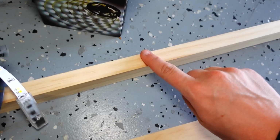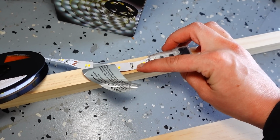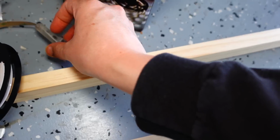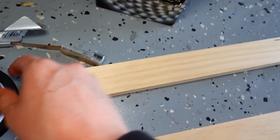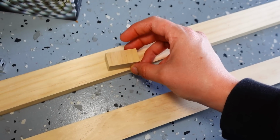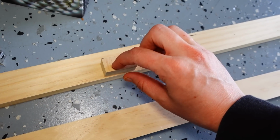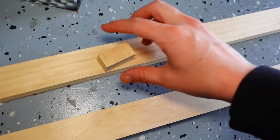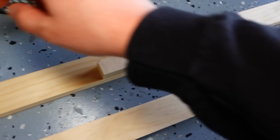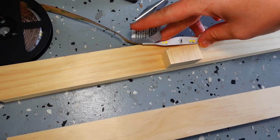I could put them on the side, but then when they're not on, you're gonna see that, and I just think that kind of looks, I don't know, it's not the best. So what we've come up with here is I am going to use some little spacers. I just cut these, they're the same as this board. I cut little 3/4 inch spacers, and I'm gonna glue them to these, and then the light strip is going to sit on the back of the board.